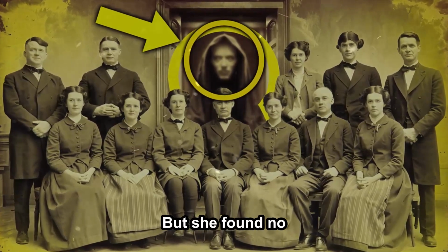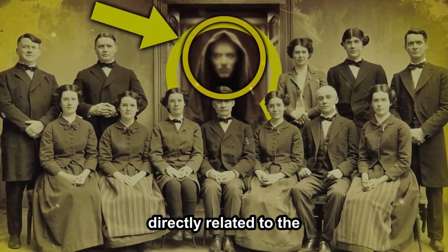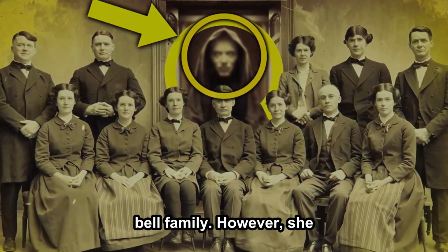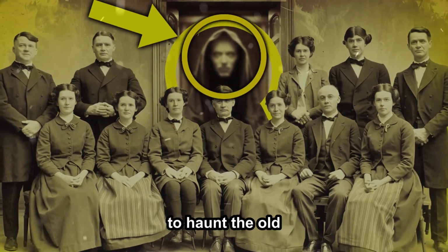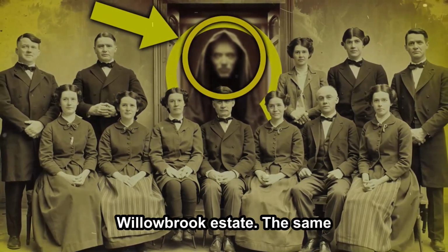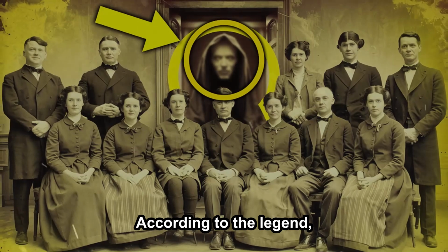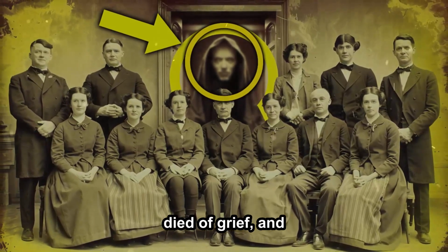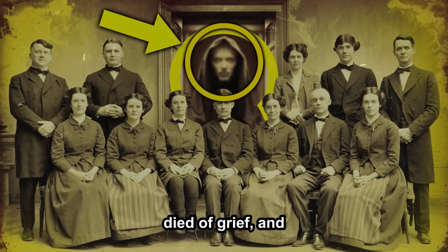But she found no explicit legends of time travel or ghostly apparitions directly related to the Harper's house or the Bell family. However, she did uncover a curious tale about a woman in the shadows who was said to haunt the old Willowbrook estate, the same estate where Thomas found the photograph. According to the legend, the woman was a heartbroken lover who had died of grief and whose spirit continued to wander the grounds, searching for her lost love.